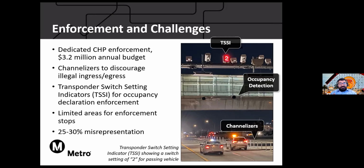We have transponder switch setting indicators that assist the CHP in showing what the occupancy switch was set to and declared on the transponder. But there's only a handful of places where the CHP can safely park the vehicle on the freeway to enforce this. And there's only so many traffic stops that a CHP officer can do in a day. So by our estimates, there's a 25 to 30% misrepresentation on our express lanes of the occupancy that's declared.